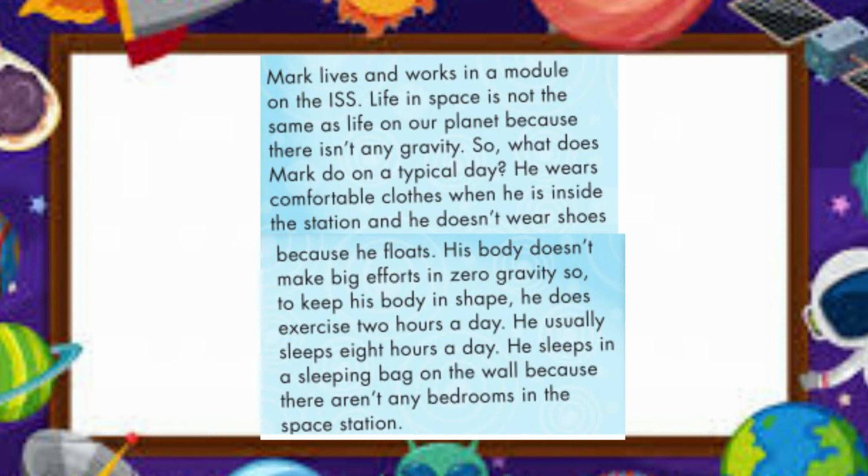Mark lives and works in a module on the ISS. Life in space is not the same as life on our planet because there isn't any gravity. So what does Mark do on a typical day? He wears comfortable clothes when he is inside the station, and he doesn't wear shoes because he floats. His body doesn't make big efforts in zero gravity, so to keep his body in shape, he does exercise 2 hours a day. He usually sleeps 8 hours a day. He sleeps in a sleeping bag on the wall because there aren't any bedrooms in the space station.